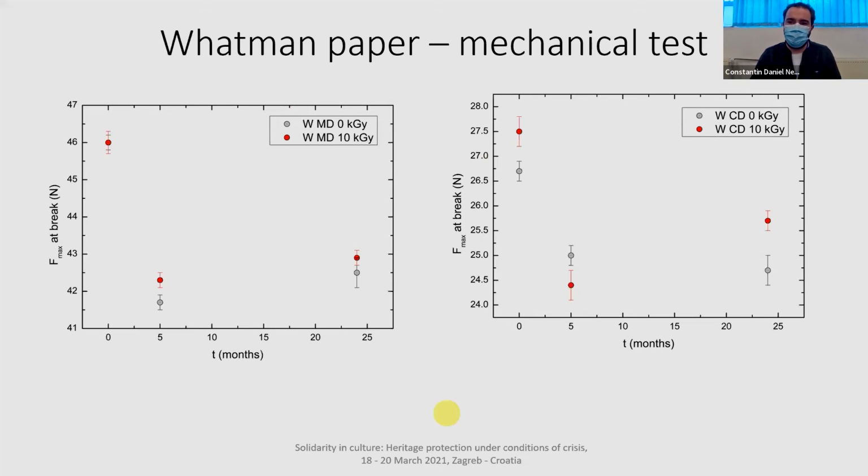We also perform mechanical tests immediately after irradiation, at 5 months and 2 years. They almost coincide within the uncertainties. This is force at break in the machine direction. This is force at break in the cross direction.